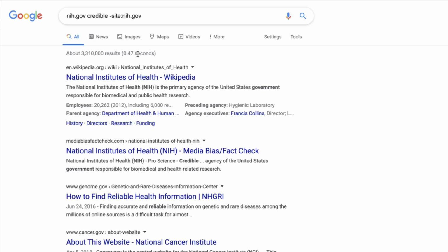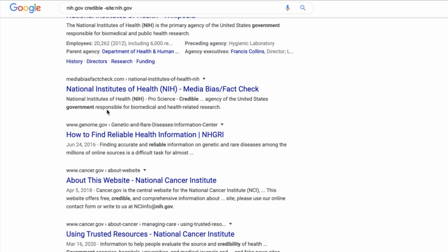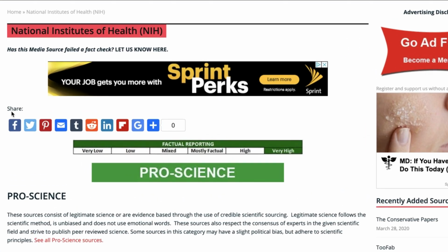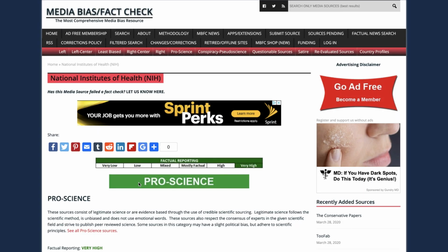Now we get Wikipedia again, but we also start to see results like this one here, Medical Bias Fact Check. If we click through to that, you can see here that this is a website which is all about checking for media bias. Now, if you read this, you'll see very quickly that the NIH.gov site is rated a pro-science site. Now, of course, we have to wonder, well, how biased is Media Bias Fact Check? And so I'm giving you some ways to check the biases and credibility of this site. And I'll let you do that on your own time. But this is a way to get into understanding the credibility of each site.